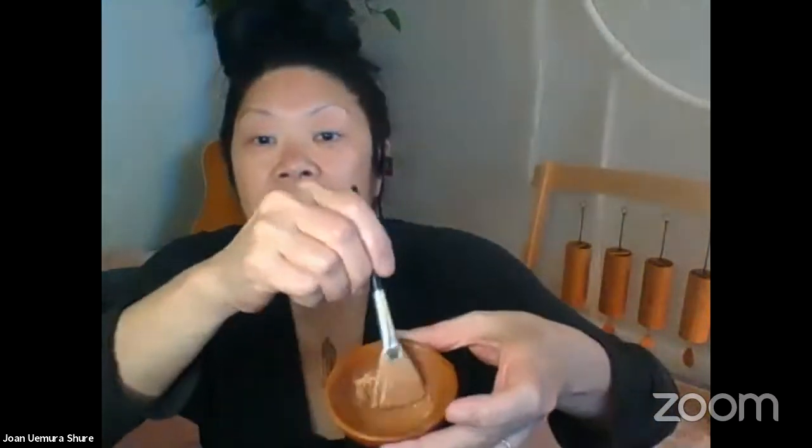I'm using the rose clay, and then some of our Argan Intensive Oil Serum just for added benefit here. And we'll mix that up into a really nice creamy consistency. I think I've got to add a little bit more clay. So that looks nice. And let's just give ourselves another saturation of hydrosol. And we'll just press that in before we apply our beautiful clay.